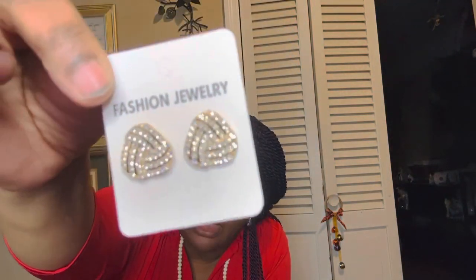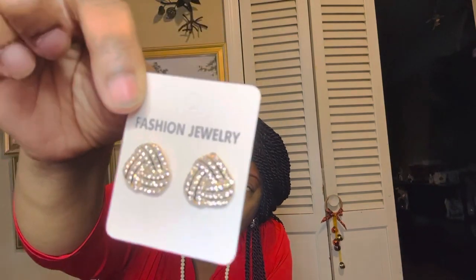They don't look bad. They're fashion jewelry, but they don't look bad. $1.07 for these little stud earrings. And the knots. Okay. We like that.